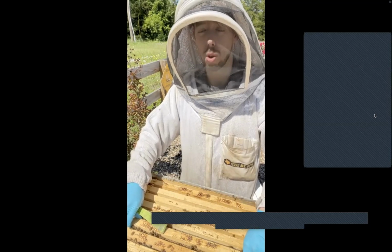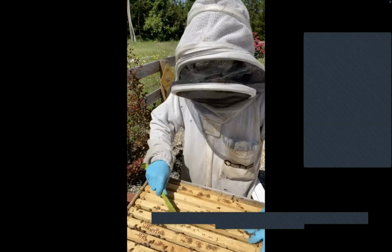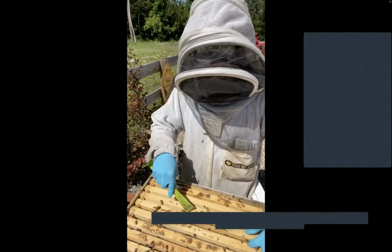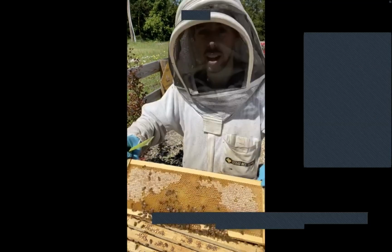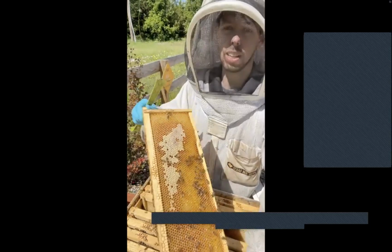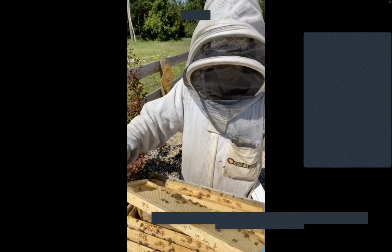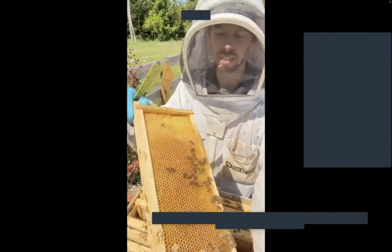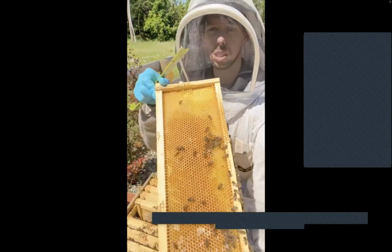Now our second medium was already drawn comb, and I just wanted to show you guys what they've done in the past week. This is in North Texas, but I'm seeing similar occurrences even in Southeast Texas. They've already filled up probably the middle 5 frames with fresh nectar, and even capped off a little bit of it already. So the honey flow is definitely on. You can see the nectar down in the bottom of those frames, and this hive wasn't fed, so you can see that they're already starting to bring in nectar. They're filling up the center of these frames.